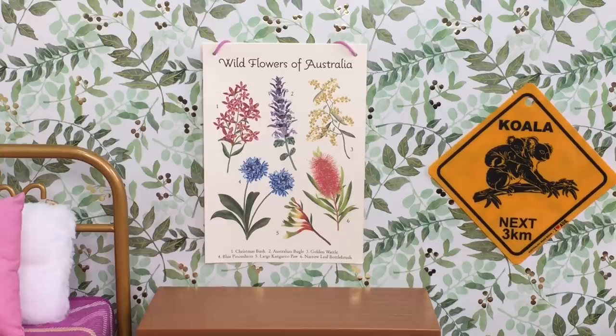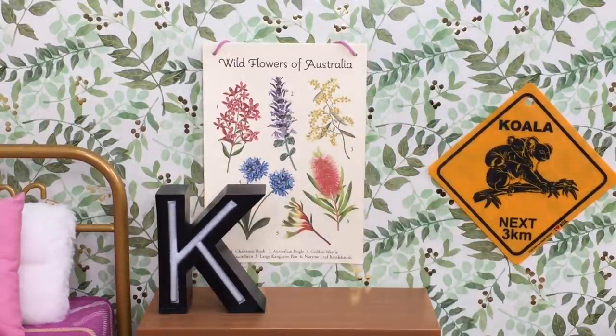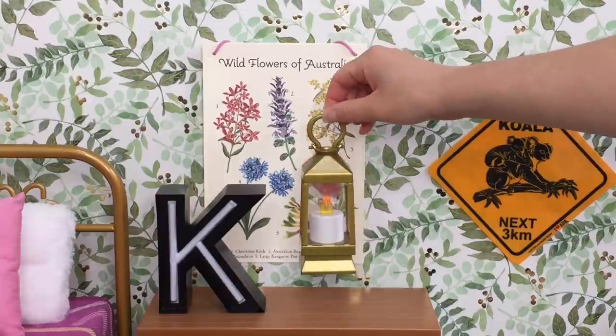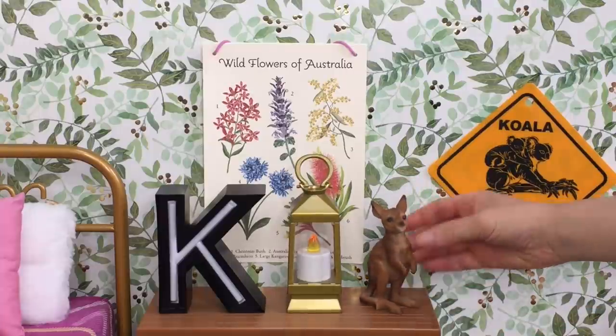The room itself does feature quite a few different posters. So this one says Wildflowers of Australia, and then there's also a koala themed sign as well. So I'm just adding in a K for Kira, and then there's this gorgeous gold lantern that's a part of her collection, and we also have this kangaroo figurine that can stand towards the other side.